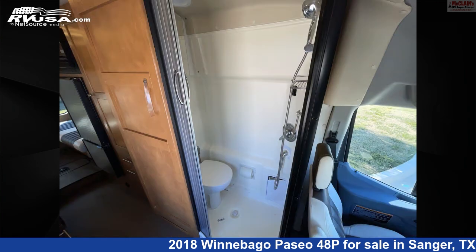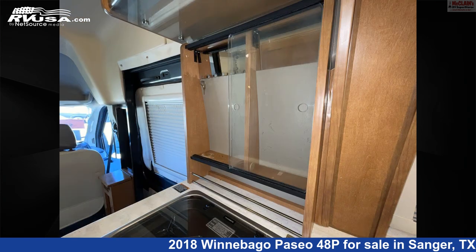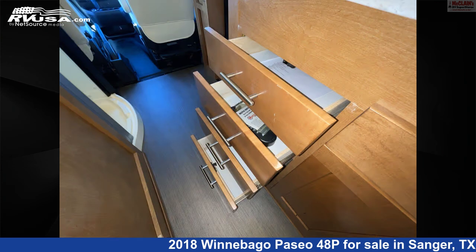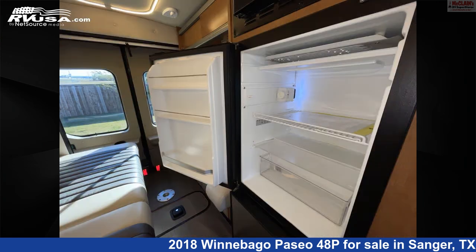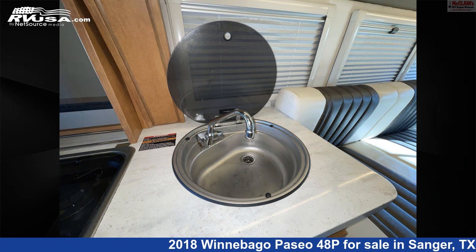This used Winnebago is 22 feet 0 inches in length and features sleeps 2, stovetop burner, air conditioning, spare tire kit, LP detector, refrigerator, carbon monoxide detector, TV, smoke detector, water heater, and 21 gallons fresh water capacity. The floor plan layout of this Class B features front bath, mid-kitchen, rear bedroom, 2 entry/exit doors. This 2018 Winnebago Paseo 48P is built on a Ford chassis.